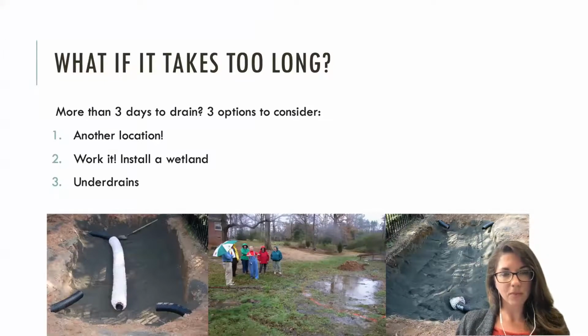So if that happens, what if it is taking too long? Let's say you filled up your 1 foot hole and after 3 days it still hasn't drained. Probably shouldn't build a rain garden there. And an obvious thought you can have is just to look for another location in your yard and it might work. But there are also other things you could do.